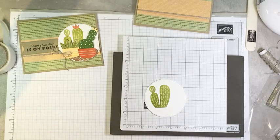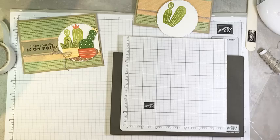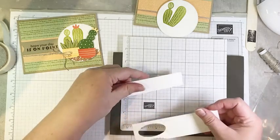So we're going to set that ink pad out of the way so that we don't crowd our space here. I got too many things on the go. All right. So we're going to set this one aside, and then I'm going to bring in some scrap paper because we're going to do a bunch of stamping and punching.